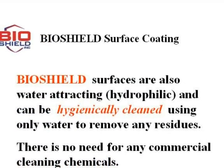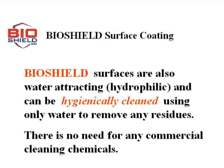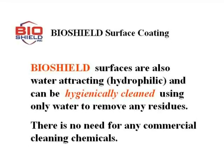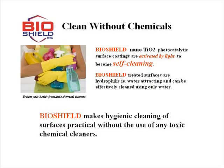Bioshield surfaces are also water attracting, or hydrophilic, and can therefore be hygienically cleaned using only water to remove any residues. There is no need for any commercial cleaning chemicals. Bioshield makes hygienic cleaning of surfaces practical without the use of any toxic chemical cleaners.